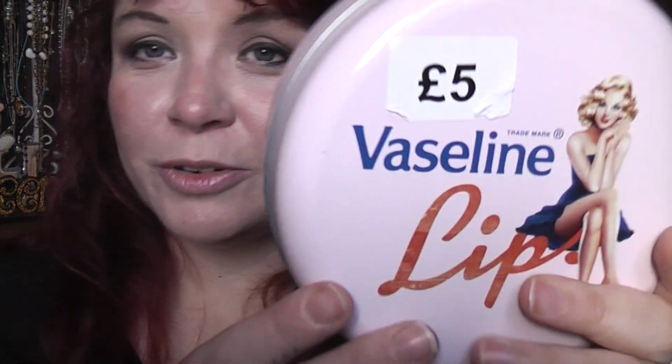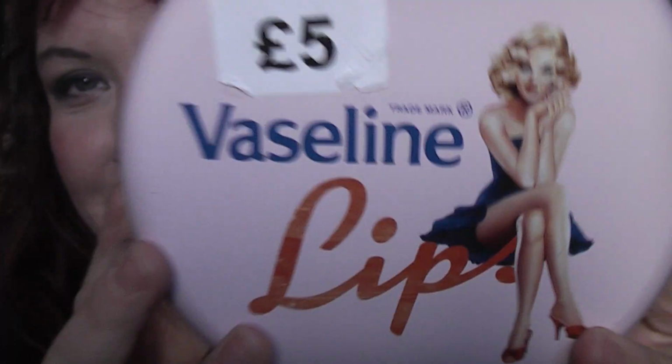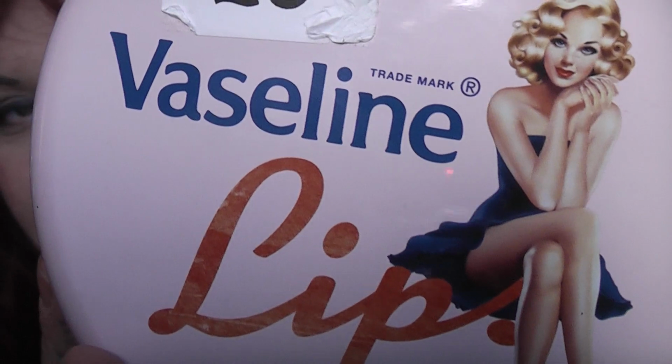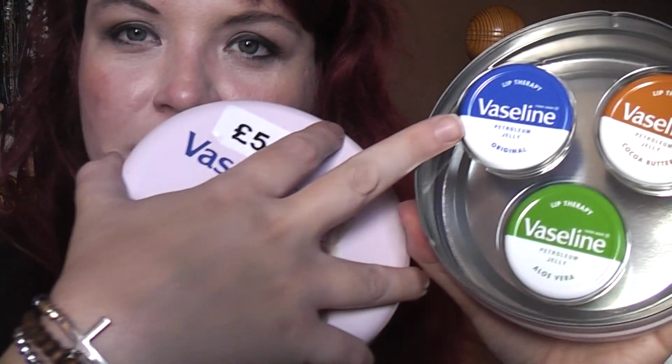Right, and then the other thing that he got me, and the price is still on here because I need to use a baby wipe to get it off, unfortunately. They could have put the price on the back. It was this tin, this Vaseline tin, and it's very Marilyn Monroe, the lady on the front. And I do have one of these off last year, which is just basically looks like the blue Vaseline tin, but it's the whole size of this one. It's really cute. These smell so amazing. So you get 3 little Vaseline tubs in here. You get a normal one, a cocoa butter and an aloe vera.